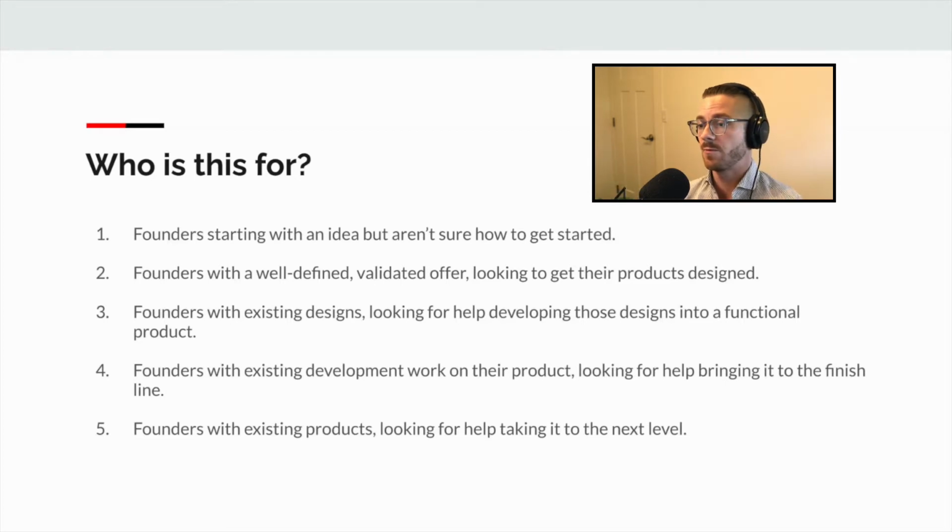And then finally, it's for founders with existing products looking for help taking it to the next level, looking for help with that V2. So you've already got something, you're happy with it, but you want to add on, you want to figure out where to go next, how to really bring this thing to the next level.